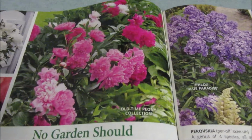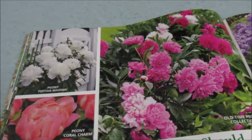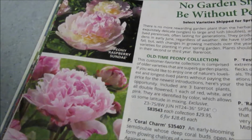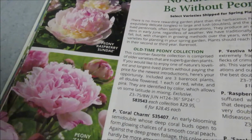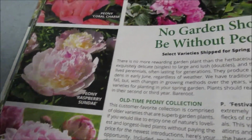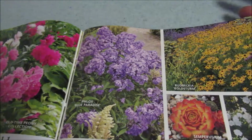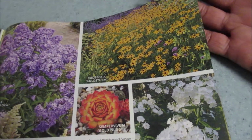Peonies. Peonies don't really show for a long time, but when they do, it's so beautiful. It's right between spring and the beginning of summer. Like in May, they seem to come up around May in our area, and it kind of fills in the gap before I have my roses in June coming up. Yeah, the peonies take that place.